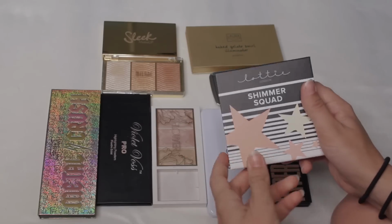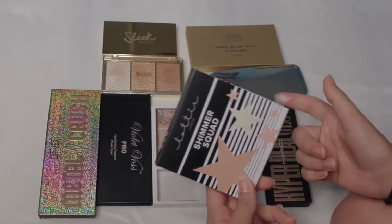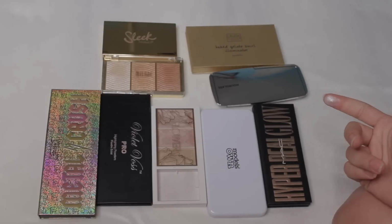I think it's totally worth it if you're looking for something affordable that has options. Definitely, this is such a good one. I can wear 3 of the 4 shades in here. I love it a lot.